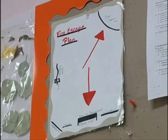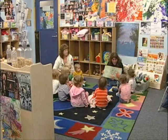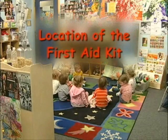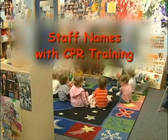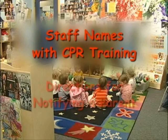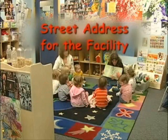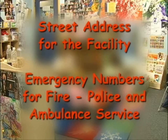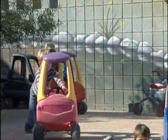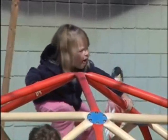There should also be a written plan with practical information of what to do in case of an accident, if you have to evacuate or in an emergency. Find out where this plan is kept in your center and be sure to familiarize yourself with it. The plan should list the location of the first aid kit, the names of staff members who have first aid training, the names of staff members who have CPR training, the directions for notifying a parent within 30 minutes of an accident or emergency, the street address of your facility, and emergency numbers for the local fire department, police, and ambulance service. Accidents do happen, but if you've taken the time beforehand to prepare and know where information and first aid supplies are, you'll be better able to handle things when it counts.